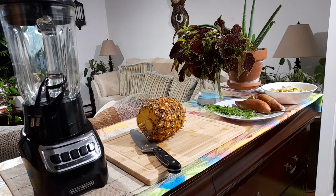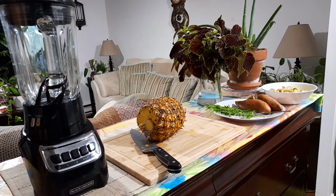Some sweet potato I'm going to be juicing too, and fresh green moringa and some lime and ginger. And folks, this one is, as they say, a bomber. It has antioxidants, anti-inflammatory properties. These things I'm using right now, folks, they're awesome.